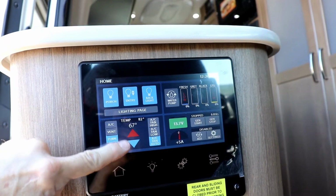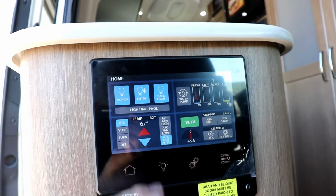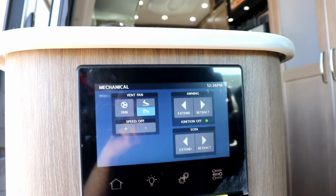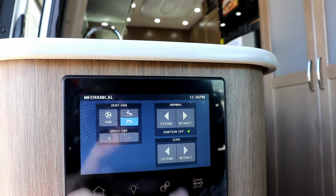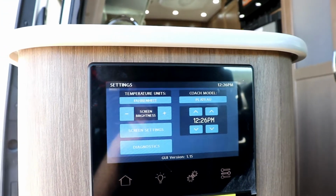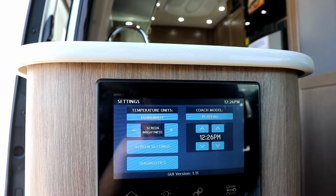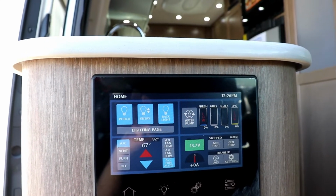This area is going to be for turning on your air conditioner, furnace, and so forth. If you want to just look at your lights, you just push the light bulb. If you want to look at moving things such as your awning, your sofa, or your vent fan, you just hit the gears. And then you have this last part here, which is going to be controlling screen settings, such as how bright you want it, whether you want it in Fahrenheit, setting your time, and so forth. So that's all right here.